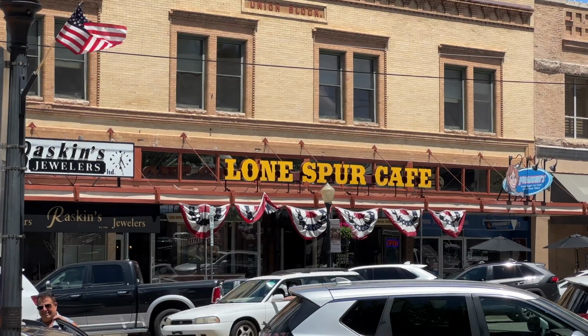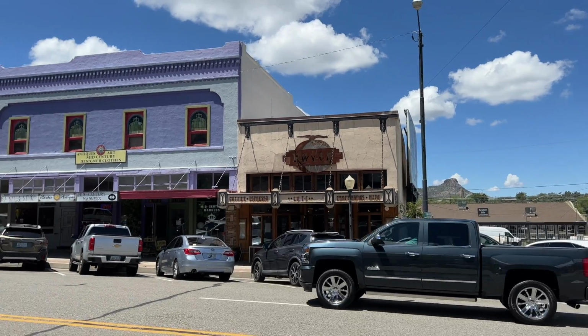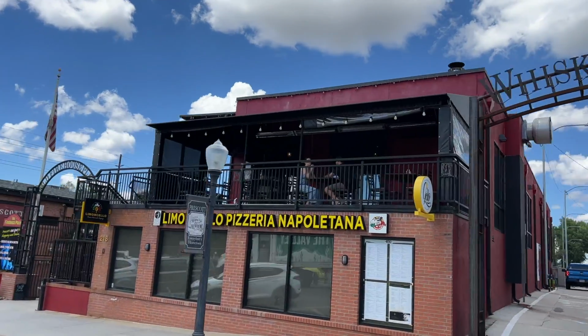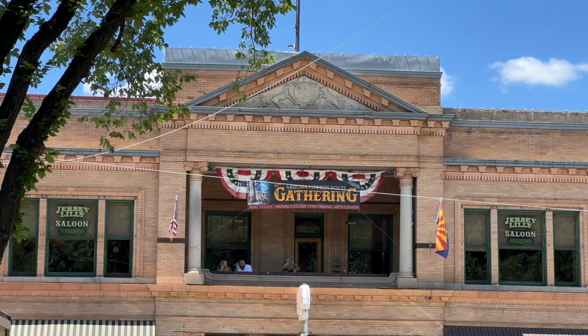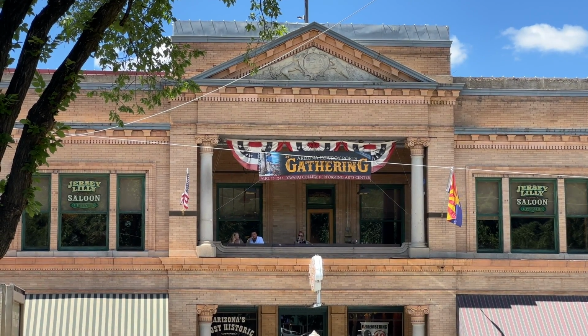You have Murphy's Cafe. You also have Lone Star Cafe, Limoncello, Pizzeria Napolitana. So definitely get out here and explore the eateries and the cafes around Prescott. Definitely a fun adventure to explore as you continue to come up here and visit.